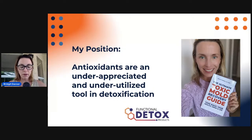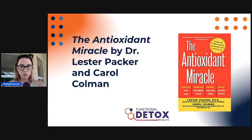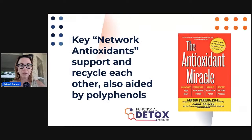Honestly, right off the bat, it was hard to find books on antioxidants. But I did find this book, The Antioxidant Miracle by Lester Packer and Carol Coleman. Dr. Packer unfortunately passed away a couple years ago. I honestly wish I could have met him and interviewed him. He basically spent his whole career learning about antioxidants, which really weren't even discovered till the 20th century, and how they interact. And it's just a really great book.